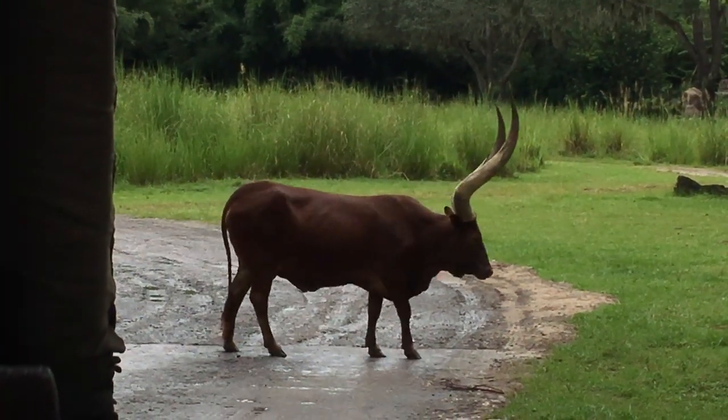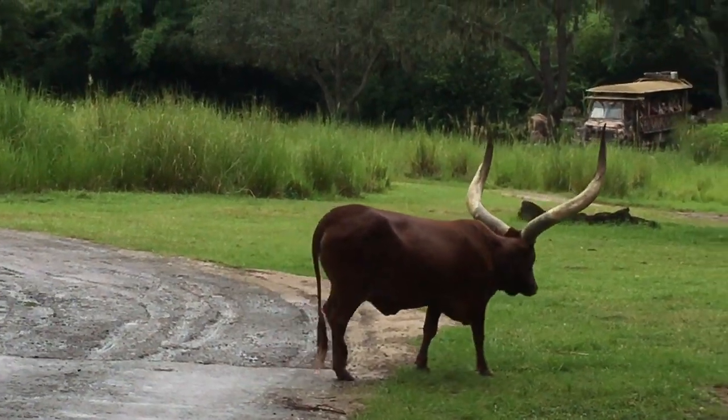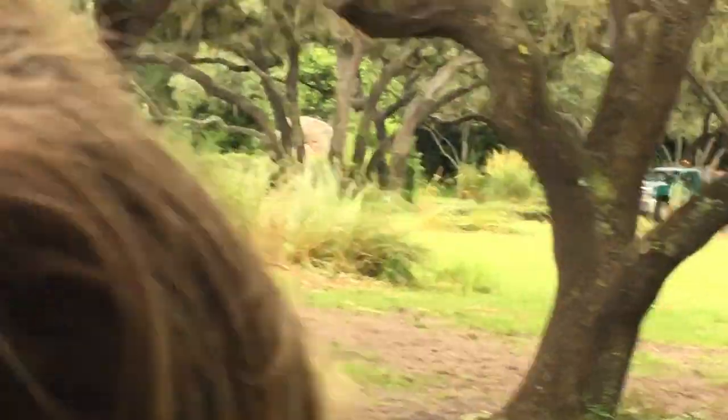Look at him, he's right there. What a big dude! The Watusi tribe, as I mentioned, the ones that first domesticated them, they actually hold immense value within them. They treat them as a symbol of wealth.